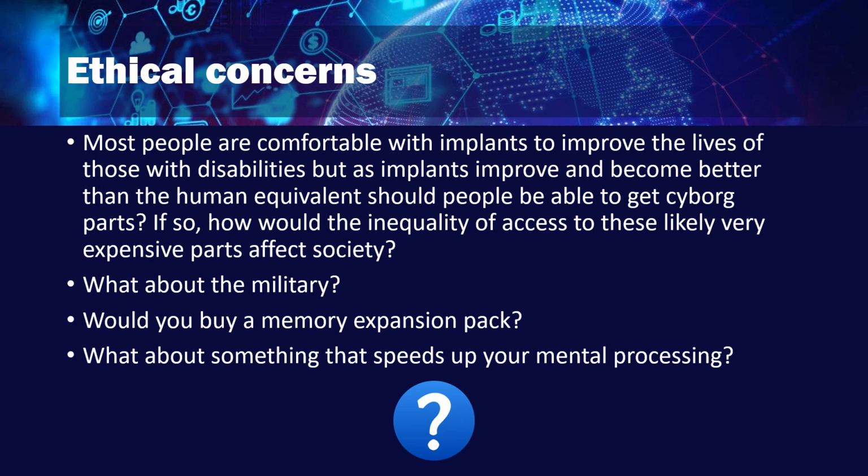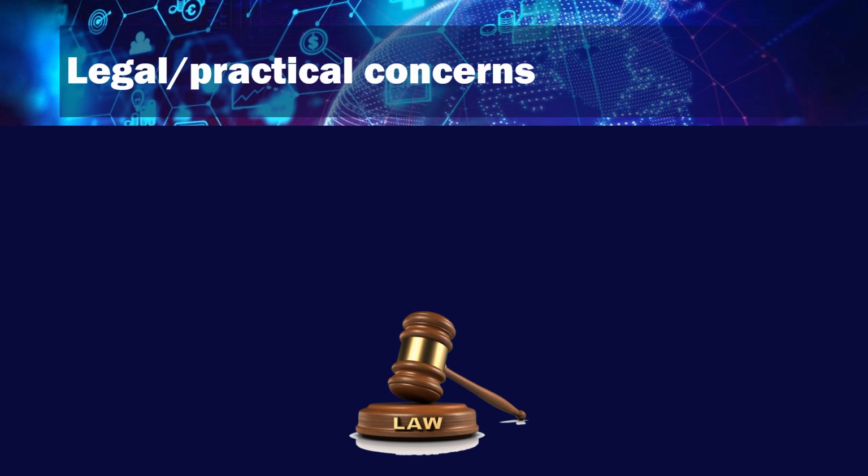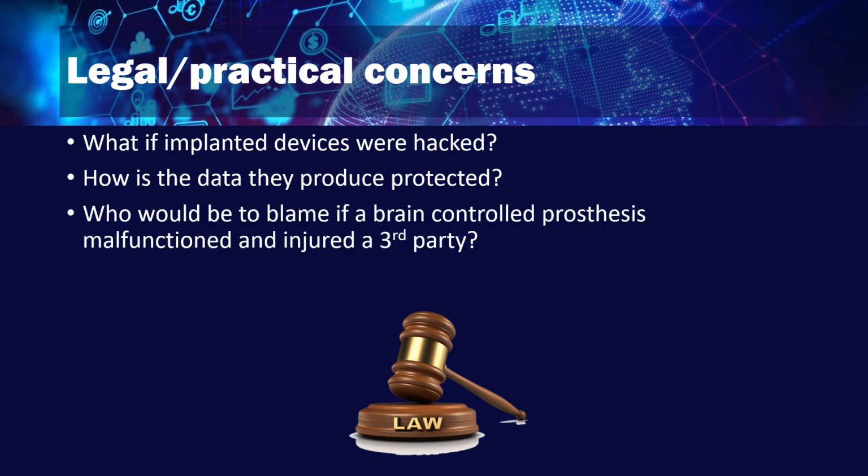There are clearly still many ethical questions to be answered. There are also a number of legal and practical concerns surrounding computer-based implants, such as, what if implanted devices were hacked? Hackers may be able to cause them to malfunction or retrieve sensitive data. How is the data that these devices produce protected from hacking? Who would be to blame if a brain-controlled prosthesis malfunctioned and injured a third party?